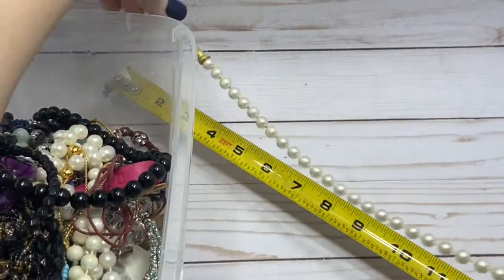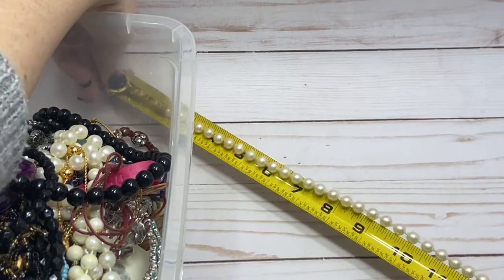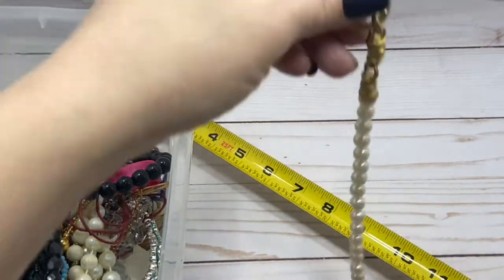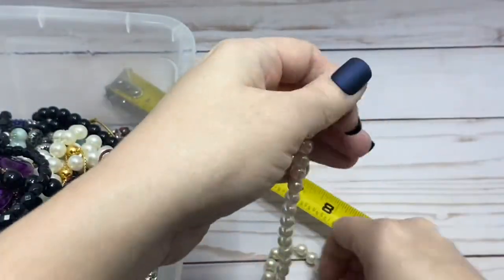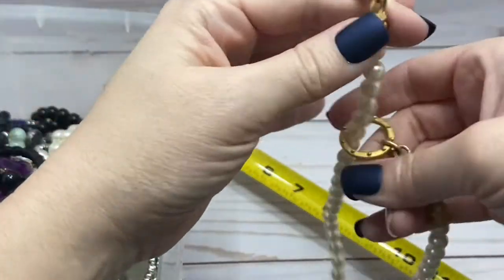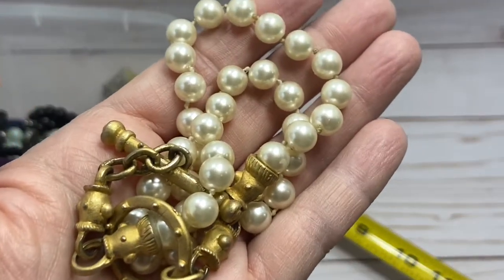Sorry, I will get my routine down, guys. But so this is about a 16-inch necklace, and I'll do $5. If anybody is interested in purchasing, you can email me at dale@flippinfiasco.com.